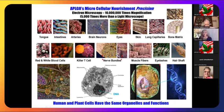Our muscles, if you broke down all of the muscle fibers and see the different layers that are in the muscles, it looks like a city, doesn't it? But these are muscle fibers, different types of fibers. And look at our eyelashes. Look at our hair shaft. Now that's weird. Looks like they need hair conditioner, don't they? Maybe not at that level.